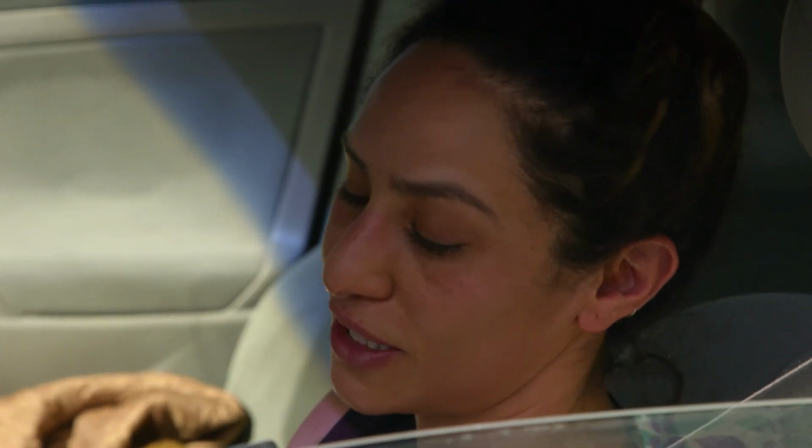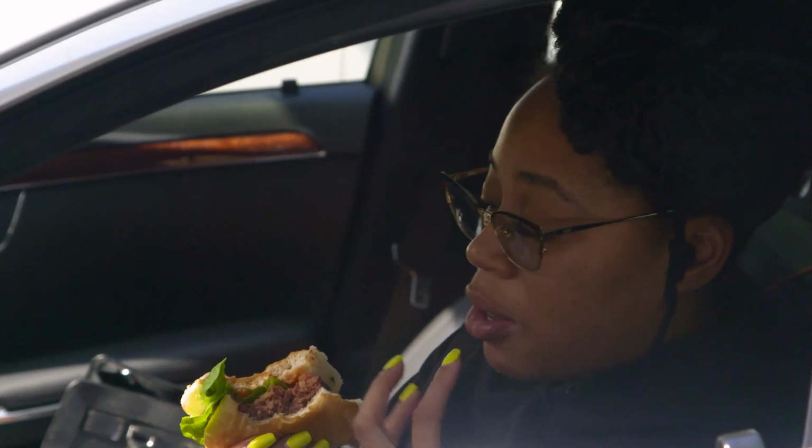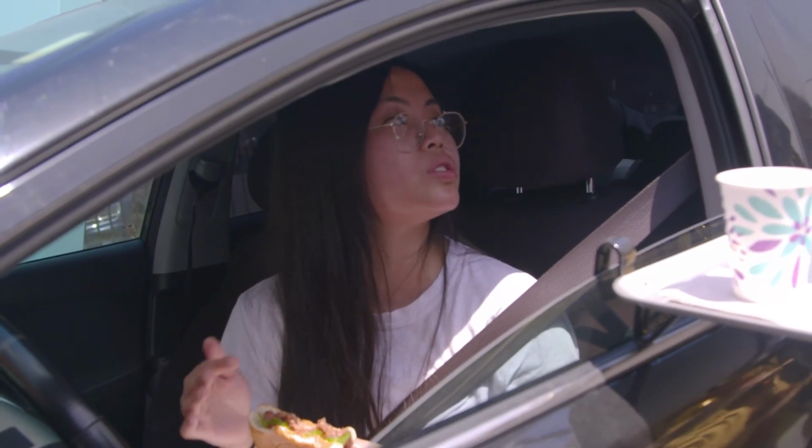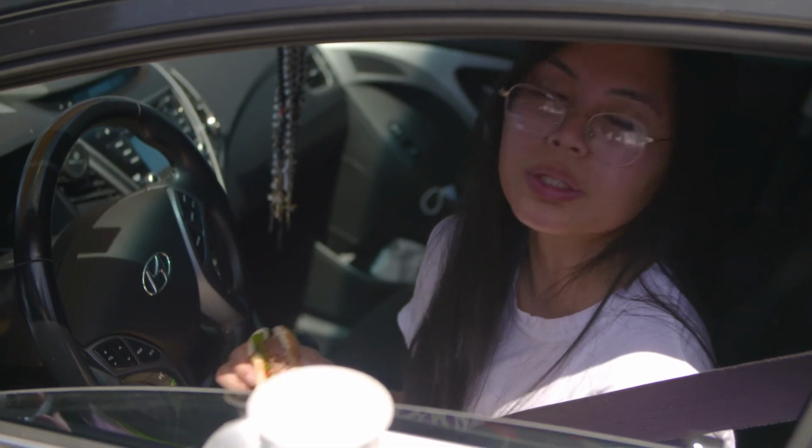One word I would use to describe this burger is just mouth-watering. Tasty. Classic, perfect American burger. I just feel good eating it. It looks like a burger, tastes like a burger. It was just surprisingly good. The texture is almost identical to hamburger. It tastes so much like meat, the juiciness, the texture, the color of it. Looks like it's the real meat.